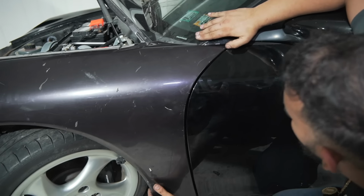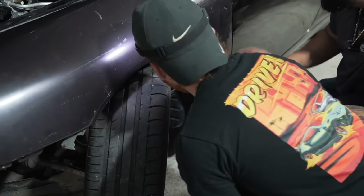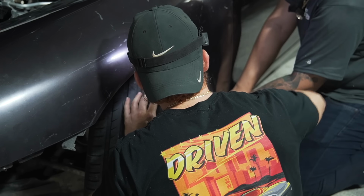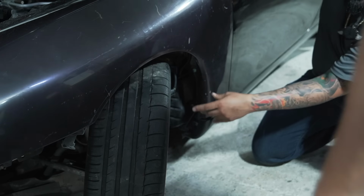But of course, more issues kept coming up. This time, the fender did not want to stay stiff. It was really flimsy, and at the bottom, it just did not want to line up properly. Put that nut. Oh, right. Yeah. We're missing those.